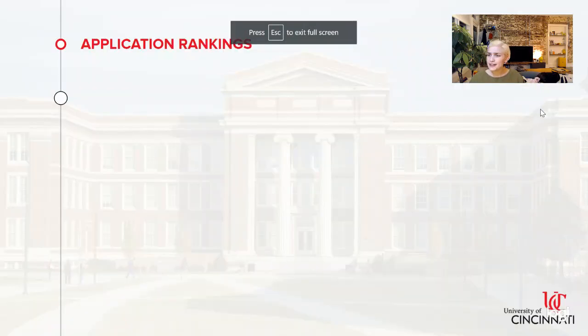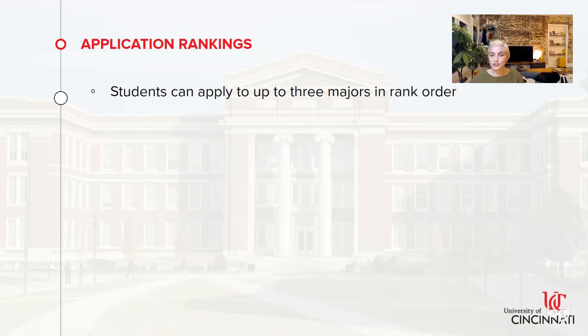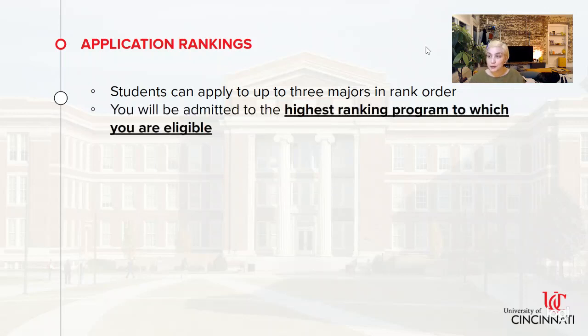You might have noticed on there, you have the option to apply to up to 3 majors in rank order. The reason we do this is because we know that students are often open to earning a degree in more than one of our academic disciplines because of how much transferability each of these programs have and how many opportunities there are to work in overlapping disciplines. So if you are interested in multiple programs, you should go ahead and put them on there if you're open to earning a degree in them.